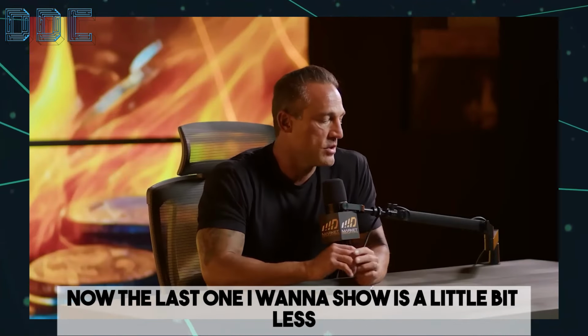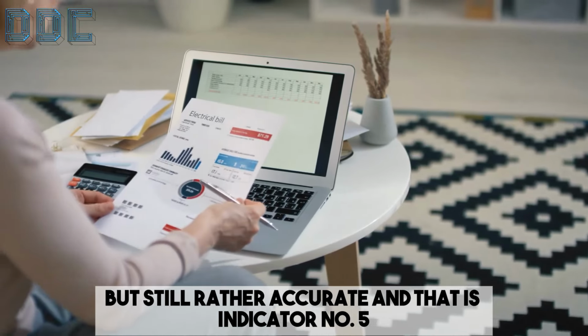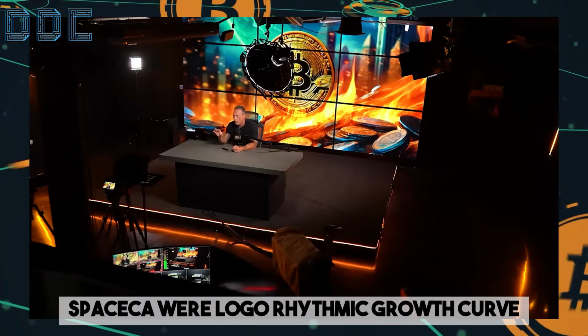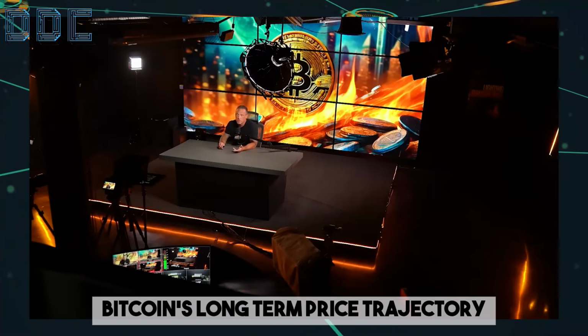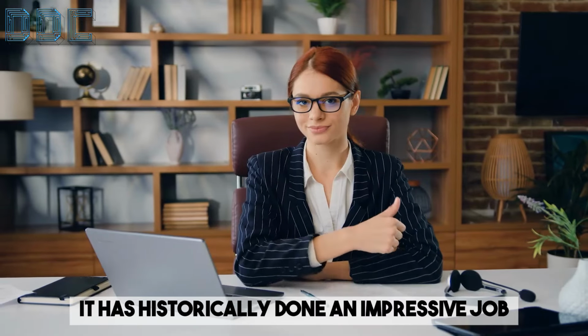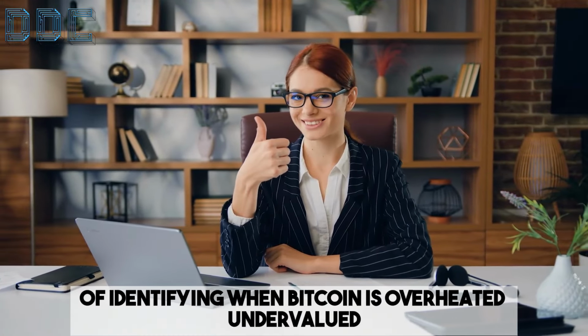Now, the last one I want to show is a little bit less scientific, but still rather accurate, and that is indicator number 5, which is the Bitcoin rainbow chart. It's basically a logarithmic growth curve that helps us visualize Bitcoin's long-term price trajectory and its market cycles. And while it's not based on on-chain data like MVRV, it has historically done an impressive job of identifying when Bitcoin is overheated or undervalued.